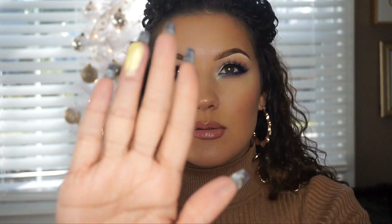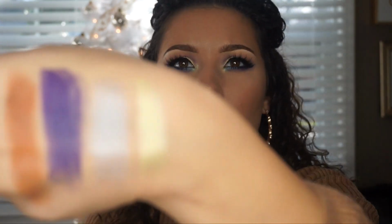While I'm at it, I'll swatch the Daisy Shimmer shade that I used on my lid. That's what it looks like on my finger. And that's what it looks like on my hand. Really, really nice. It's opaque. It has a nice sheen to it.